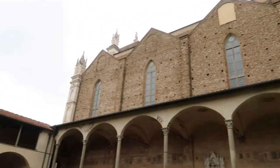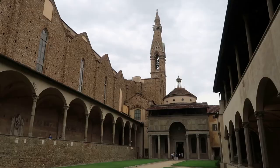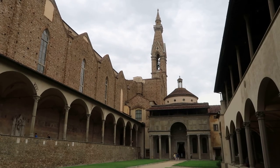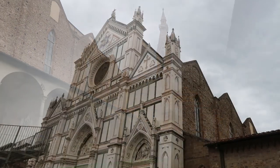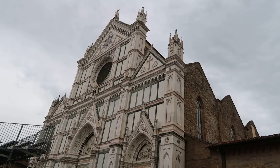So, Santa Croce is an astounding historic church. It is not only one of the most beautiful churches I've ever been to, packed to the brim with wonderful artwork, but there are also the tombs of some of the greatest figures in history all under one roof. I thought this was incredible, and Santa Croce is definitely a must-see here in Florence.